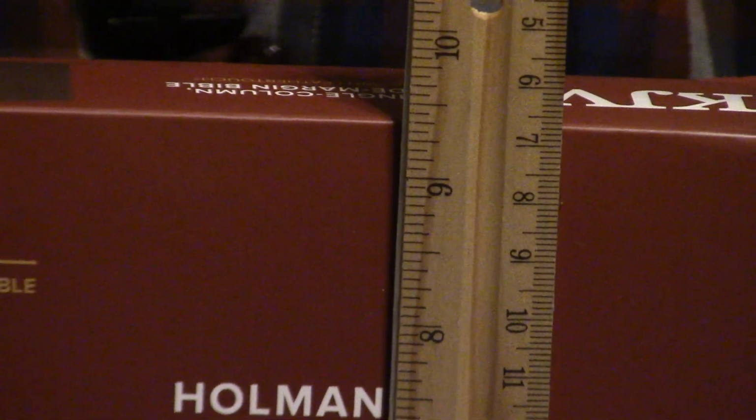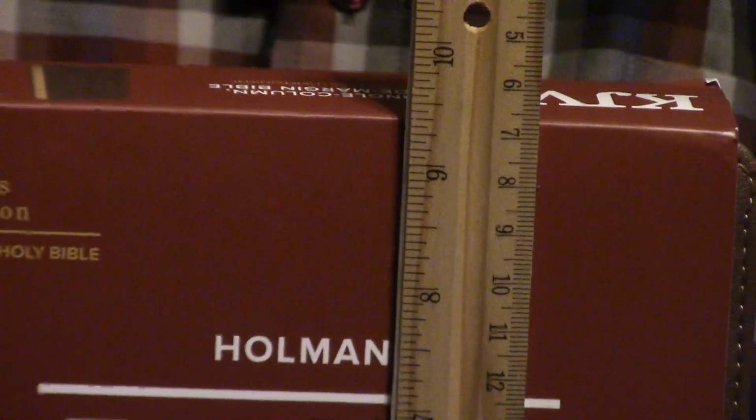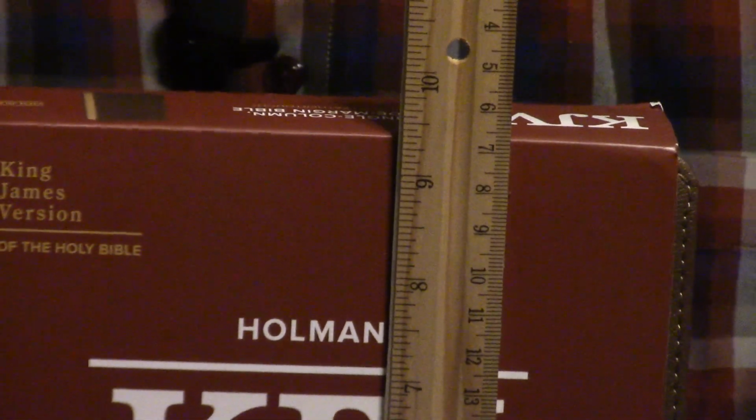Let's see the size of this thing. It does have just the smallest of yaps, like 0.125 inches. So it's about 9.25 inches, which is about average size for a Bible, I would consider this. So for decent print, it says it's 10.5 print. You know, print size is not the total. There's a lot involved in good print.